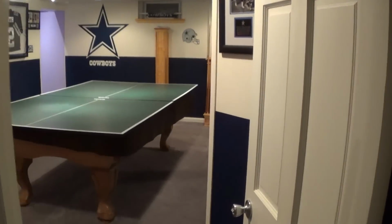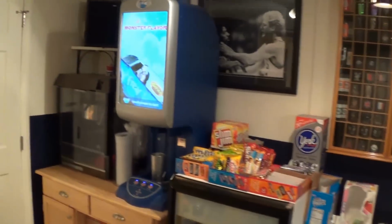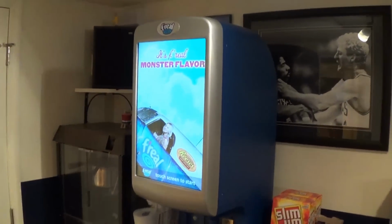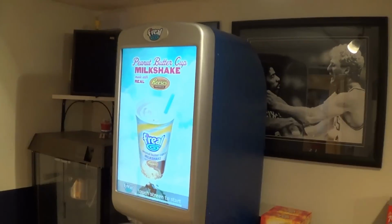Did I miss anything in this room? That's pretty impressive. No, I don't think so. Okay, what do we got in here? A milkshake machine that you see in a Wawa. That's a Wawa milkshake machine. And Ray, I think you're drinking one right now. What flavor did you choose? Vanilla. Oh, okay. Ping pong table, pool table.